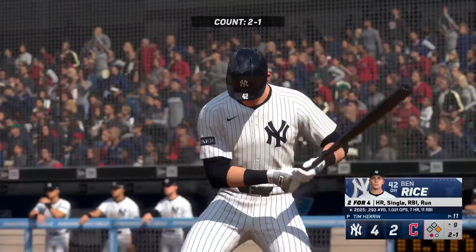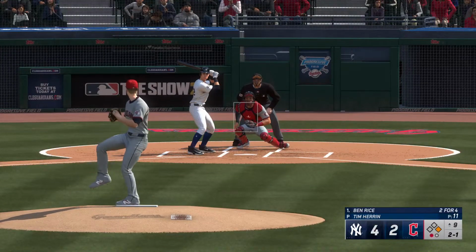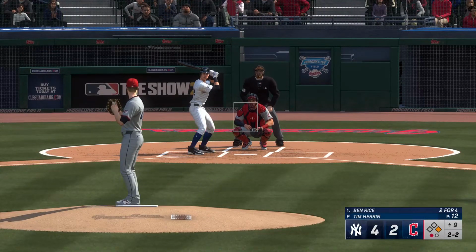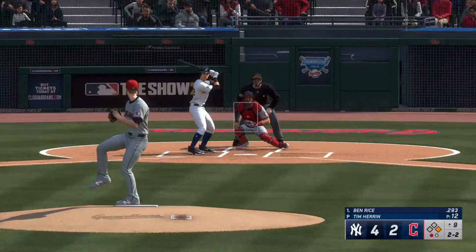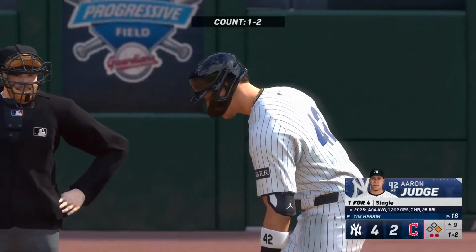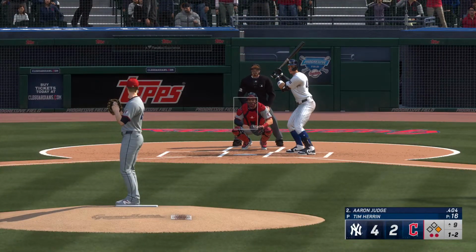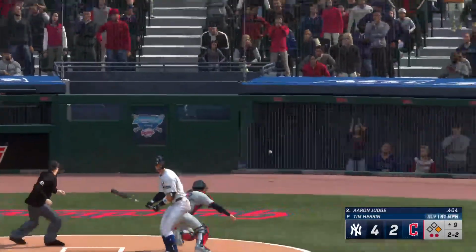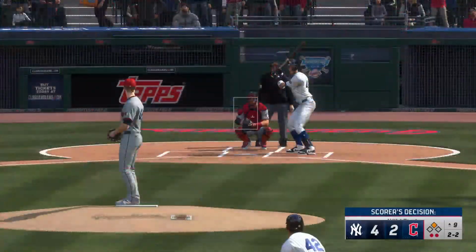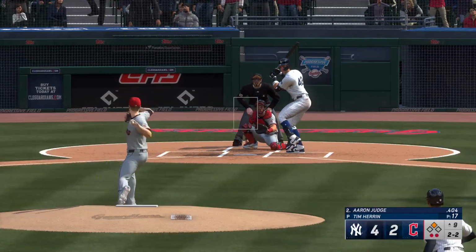Now it's the DH, Ben Rice. Fouls one off. 2-2. Cuts on it and misses. That's a strikeout. Blew the express right by his bat for strike 3. And now big number 99, Aaron Judge. Look out, way inside. And now a man into scoring position. Man on second, 2 down.